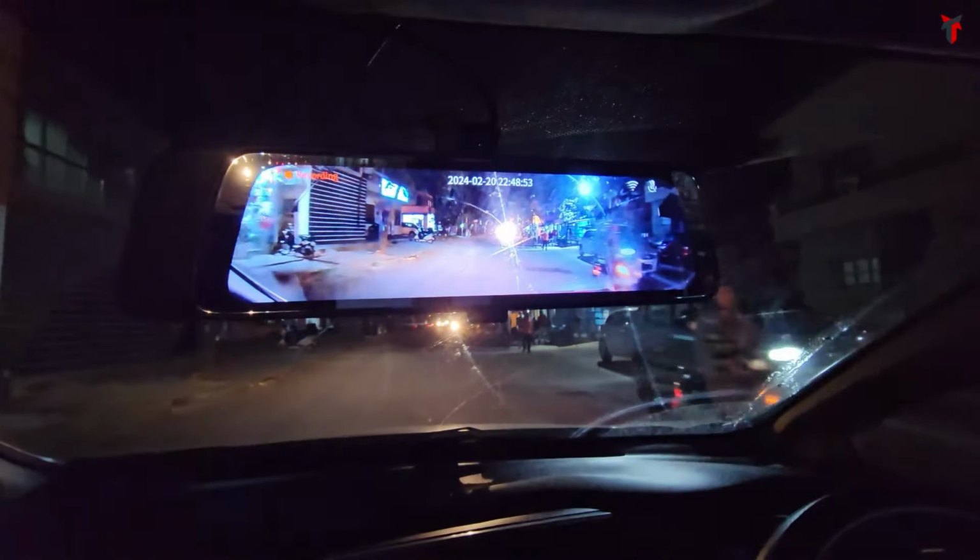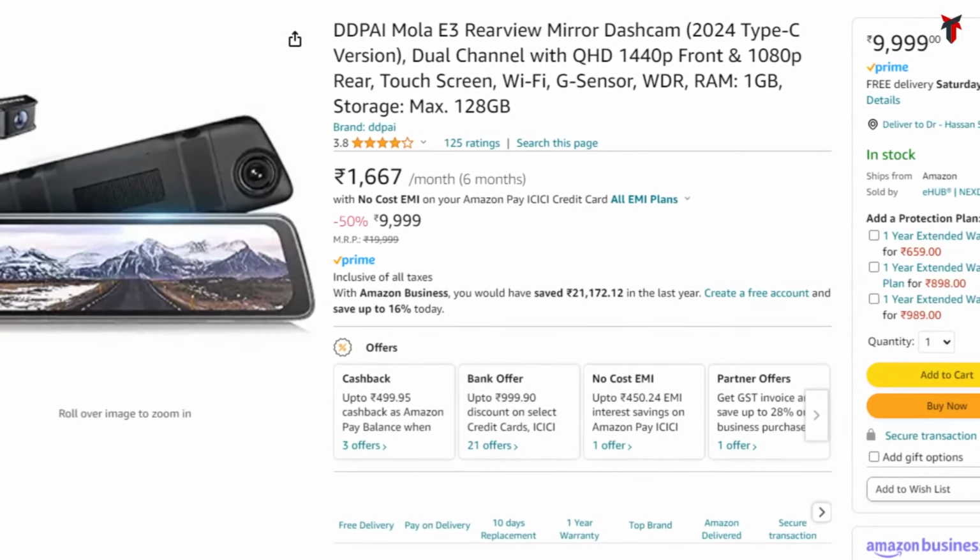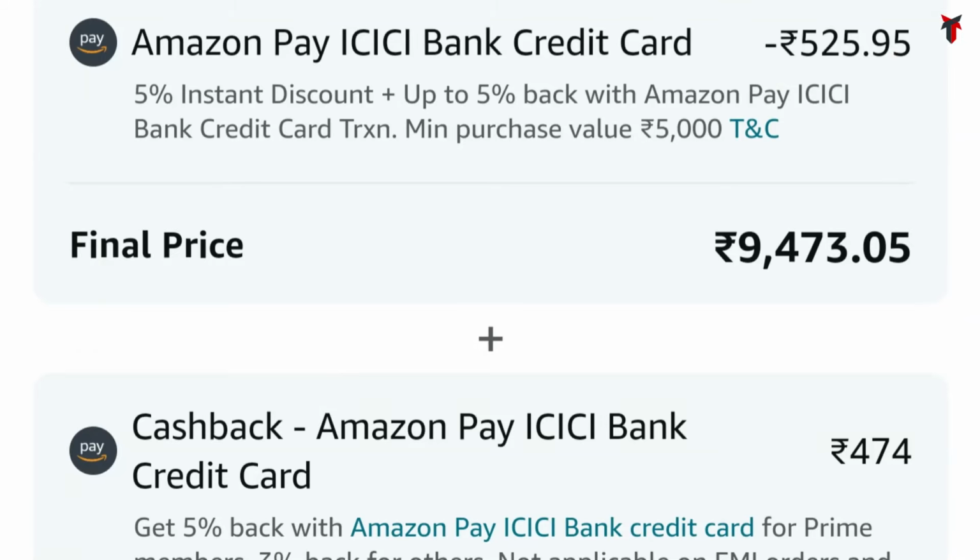That's about 10,000 bucks. Now there's no straight up discount by the dealership for this sale, but you can get cashback and discount using your Amazon ICICI card and bring down the price to 9,000 rupees. That's a super cool price for the MOLA E3 and definitely a perfect opportunity for you to grab this dash cam.